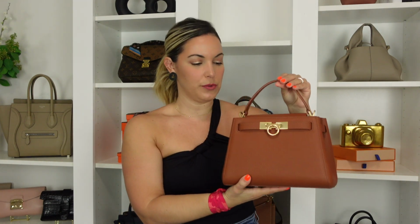Now the Parisa Wang totes are made in a beautiful, stunning pebbled leather. I really like the top handle option. It does come with an adjustable crossbody strap, which is really nice as well.